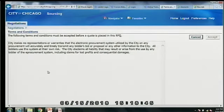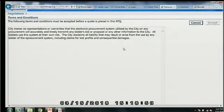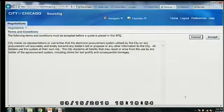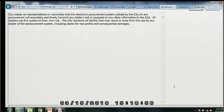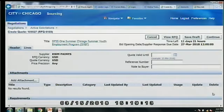This is very important. These are terms and conditions. You have to read this in its entirety and agree to this. Once you agree to it and accept it, this puts you automatically on the takeout list. If there are any addendums or modifications, you don't have to check and call. You're going to be automatically emailed the update. So this is a very important page, a very important step, otherwise you will not get any updates. So then you would hit accept on the T's and C's, and here's where you're going to start with your bidding.